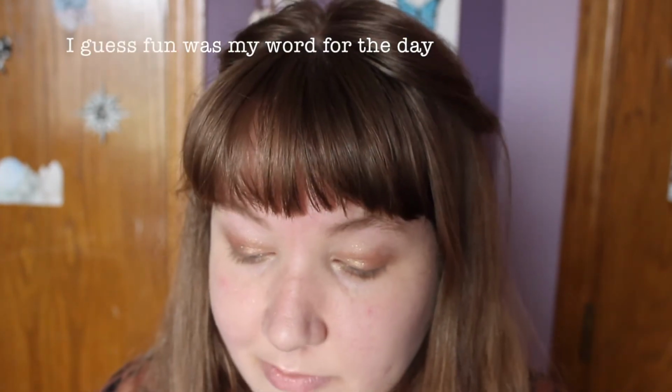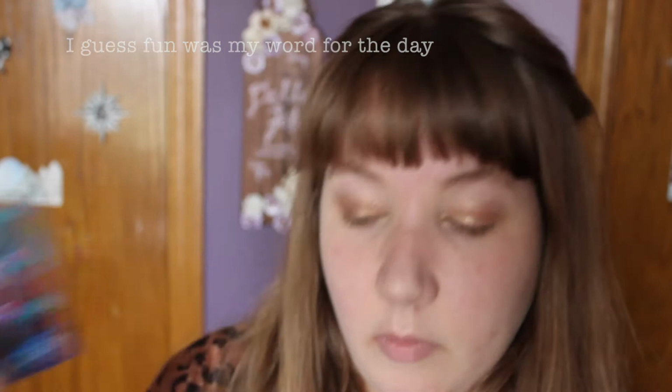So my first impressions on the shadows, since I didn't dip my brush into any of the matte colors, I'm definitely gonna do that next off camera, but I think that these colors are super fun. I really haven't seen colors like this in a normal palette. I would recommend getting my hands on it if you can.